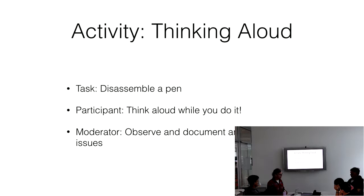And therefore, one of the most commonly used methods in usability testing is called thinking aloud. And the idea is the following. You give someone a product, like a pen, and you give them a task. Let's say, let's disassemble this pen. And you encourage people to speak their thoughts out loud, right? And while the person is doing that, you essentially take notes and try to record all of that.